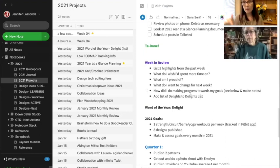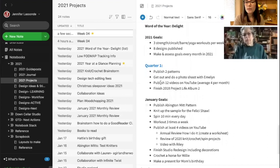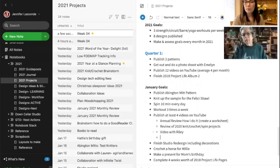And I'm telling myself, make some notes down there, and then add some of my delights to my delight list, because delight is my word of the year. I am trying to track that, and I have a list of those that's also here in my Evernote projects. So then I would go through and just do a quick look and say, how did I do towards these, and make some notes about how week 4 helped me get towards any of these things. So publish at least 4 videos. At the end of this week, I should be able to add Evernote video with mom here.